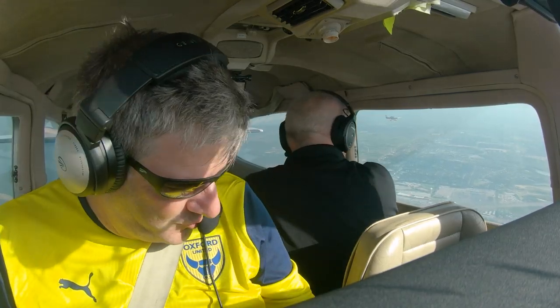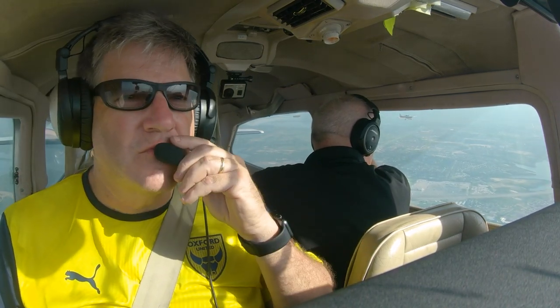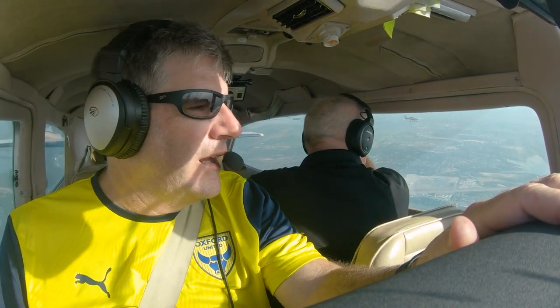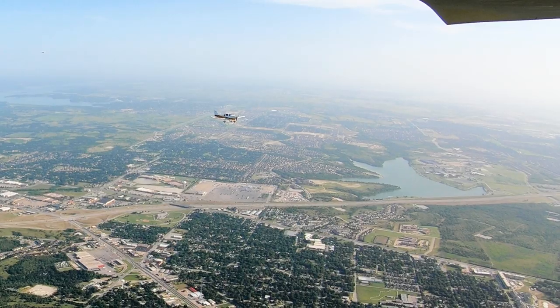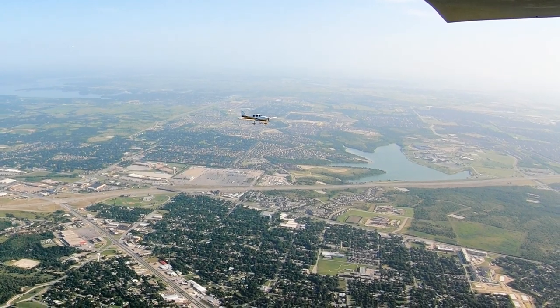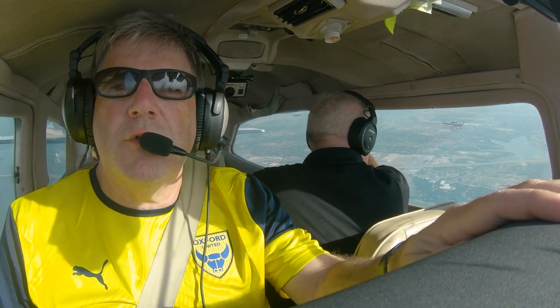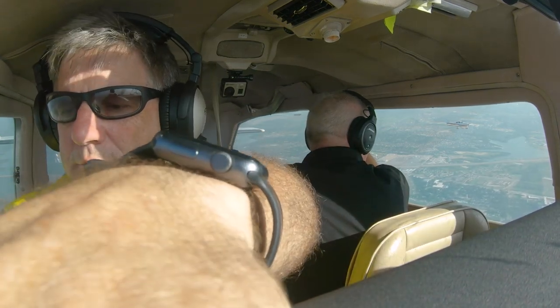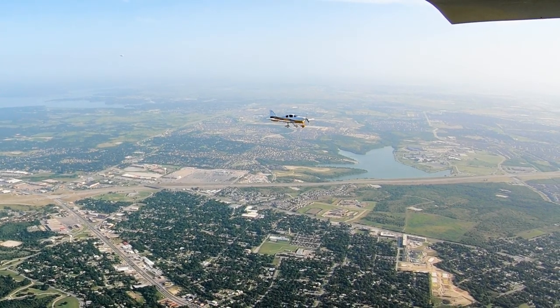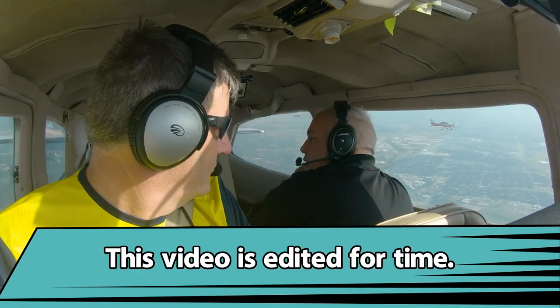42 kilo, climb maintain 5,000. Climb maintain 5,000, 42 kilo. Okay, so he has us going up to 3,500. It's kind of high, direct Arlington. And from there, he'll send us over to I-30 to get our photo op. How much time do you think he'll let us stay in the city?